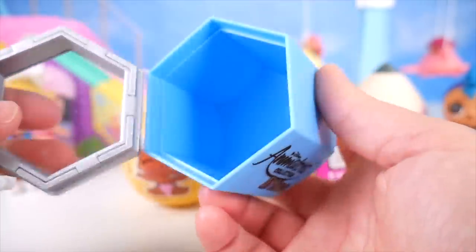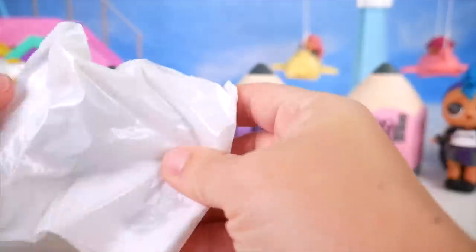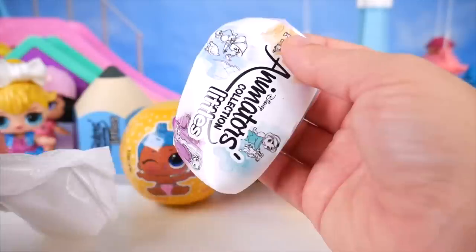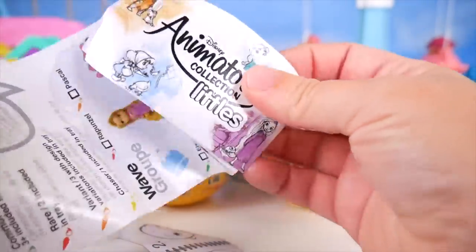Nothing else in there. Kind of like it's a nice little capsule that you can store your stuff in. Oh boy. Okay, looks like it's just a tear open. Got it. And I think I have a collector's guide here. Oh, some other things. Oh boy.